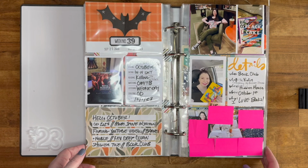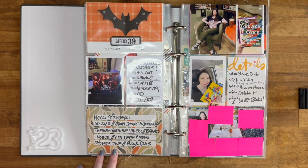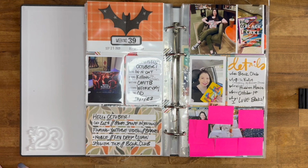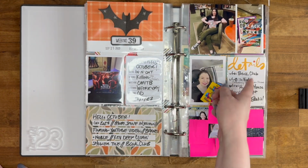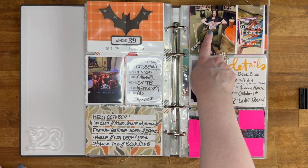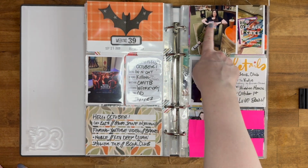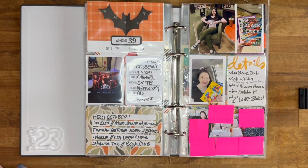Week 39, we're into October now, and so most of my stuff is in October Daily, but I just do the highlights in here. So we had book club again, and we read Black Cake for book club, and then I picked up the latest Thursday Murder Club book by Richard Osman. I think that's the third one in the series.